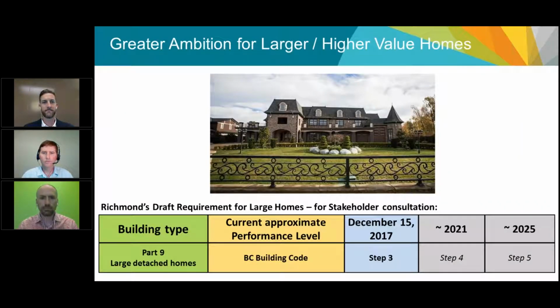It's also appropriate to have greater ambition for larger, more luxurious homes. So we're exploring having a more ambitious target for homes above maybe 4,000 or 5,000 square feet. And there's, I think, a fairly good rationale for this. Certainly there's less intense affordability concerns for a household that can afford a new 5,000 square foot home in Metro Vancouver. Also, these larger homes use more energy in total, so better standards for them will have a greater impact on our climate and energy goals. And the last thing is that for larger buildings, all else being equal, it is a little bit easier for them to hit the energy step code, which Dave alluded to.